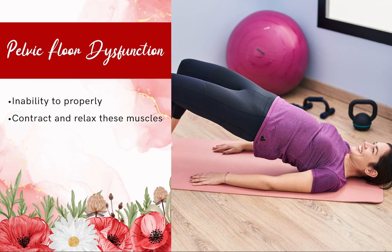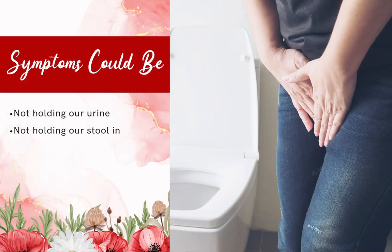So symptoms of pelvic floor dysfunction could be things like incontinence. So we could essentially be losing our urine. This could be randomly. It could be when we cough, sneeze, or laugh. It can even be not being able to hold our stool in. So all of this type of normal function is done in part with the help of our pelvic floor muscles.